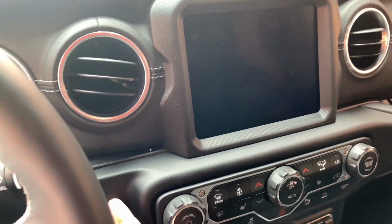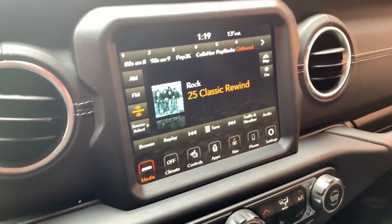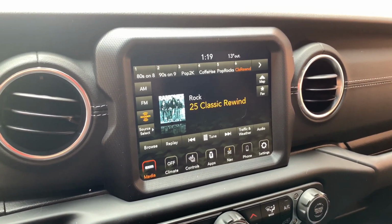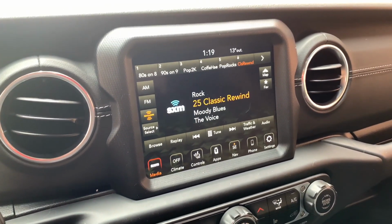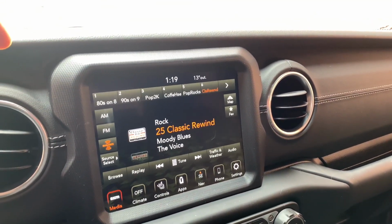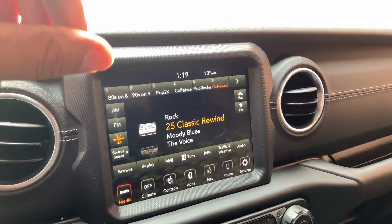Standard stuff. We'll start the vehicle up. Quick note, this is an irk for me. The Sport S comes with a 5-inch screen, and I can only imagine how small that is. And the Overland comes with a 7-inch screen, and Jeep Canada has spec'd this with the upgraded 8.4-inch.